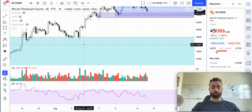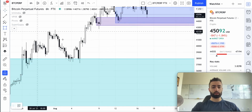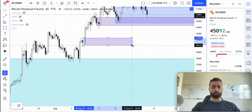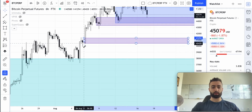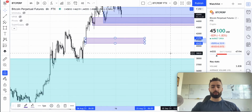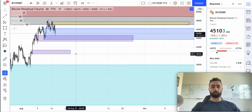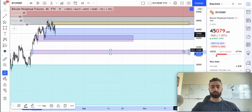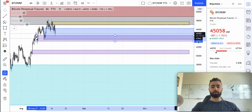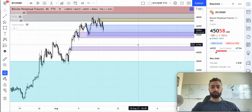If we look at the volume, we can see that this is in fact a red volume candle. So what we can do is take our rectangle and pull it across here on the 6-hour time frame, and we can see that this is going to be our main untested support level. If we are coming down all the way down to here at about 41.2, that would be the area that I'm looking for price to bounce off of, at least on the first test.